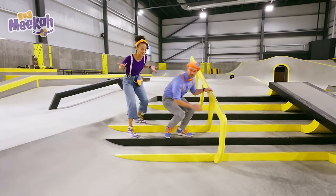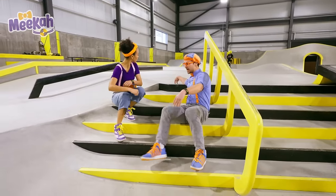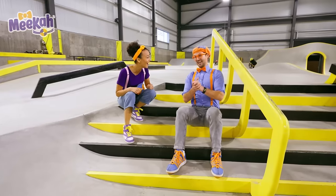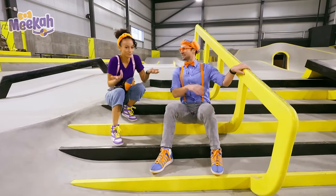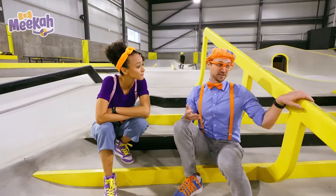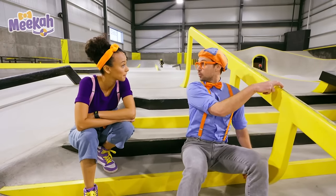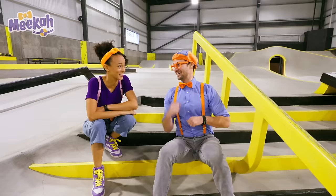Whoa. What would you do on stairs on a skateboard? Well, if you're really good, you can start up top and jump all the way down to the bottom. What? Yeah, it's really cool. Wow. Check this out. Oh, you know what this is? A railing you just hold on to when you walk down the stairs? I guess you could do that. But also, if you're really good, you can jump up with the skateboard, land on it with the trucks, and then grind down. Whoa, that's really cool.